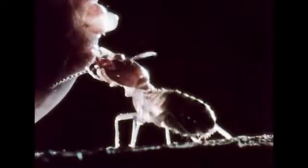Like the centralized command post that she is, the queen takes in and processes all this information, and then from the other end, she exudes the chemical equivalent of a computer printout that contains all the instructions needed for the running of the mound.